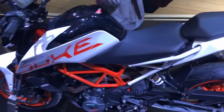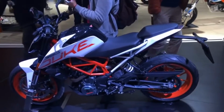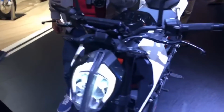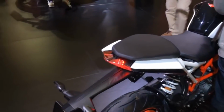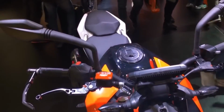A lot of spec sheet warriors will be up in arms regarding the switch from the W-rated Metzeler M5 Sportex on the previous 390 Duke to the H-rated ones on the 2017 model. Now, while the W-rated tires are designed for much higher speeds as compared to the H-rated ones, 270 km per hour for the W versus 210 km per hour for the H, it's important to realize that the 390 Duke doesn't do speeds in excess of 170 to 180 km per hour.